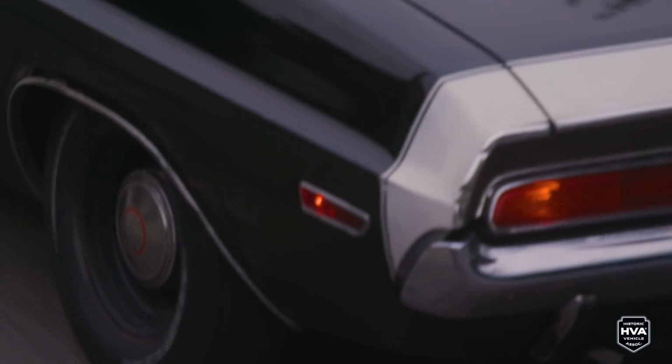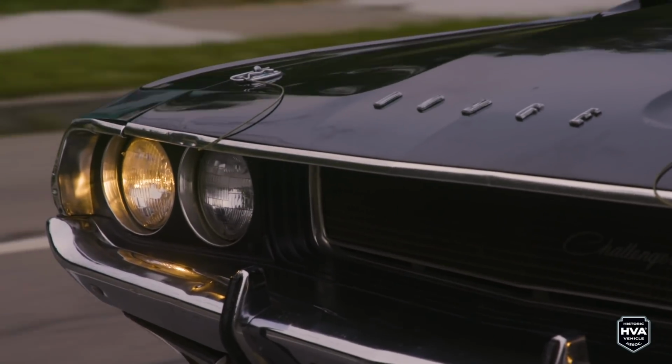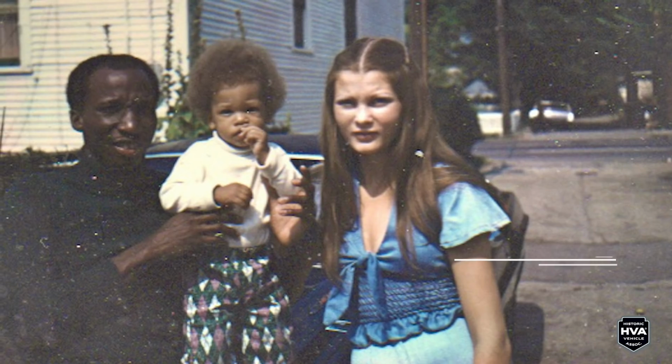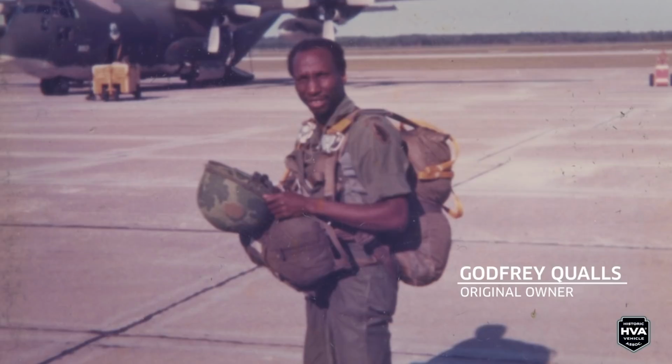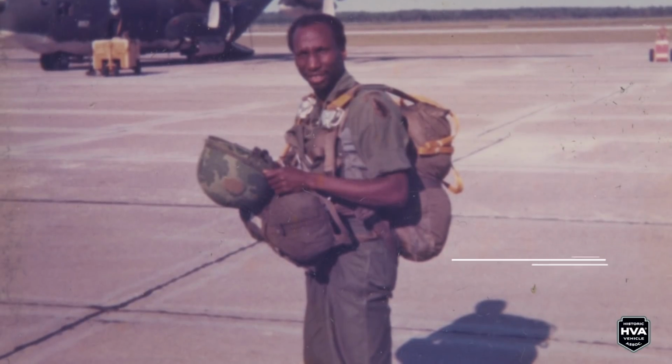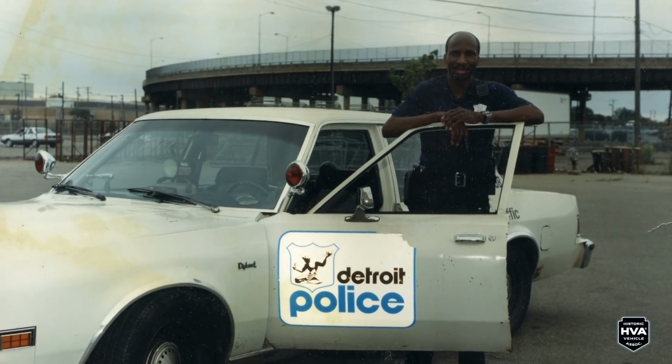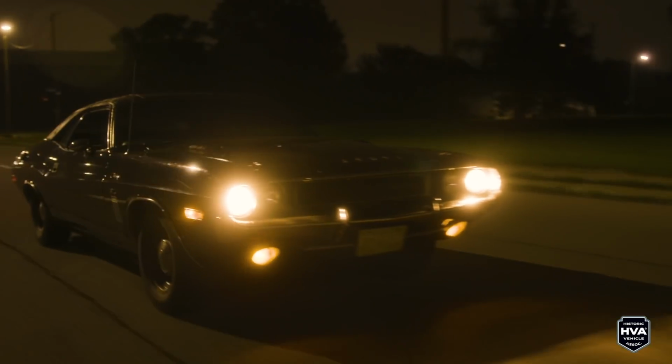But this is more than about a great car. This is about a son who sees his father as his hero. The owner, Godfrey Qualls, was a Green Beret. He was a Purple Heart recipient. He was a Detroit police officer. And it wouldn't be until years later that his son Greg would find out that he was one of the most dominating street racers in Detroit in the 1970s.